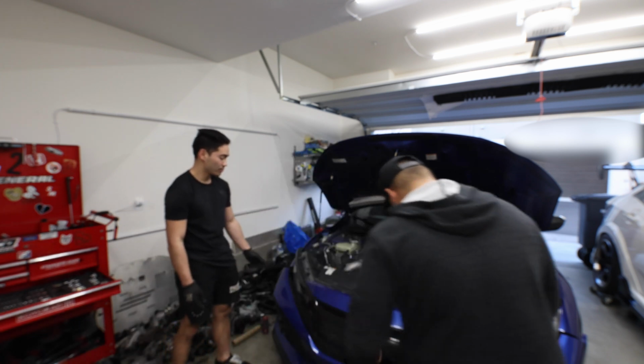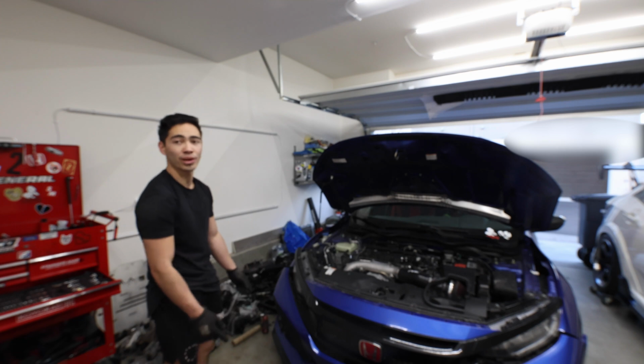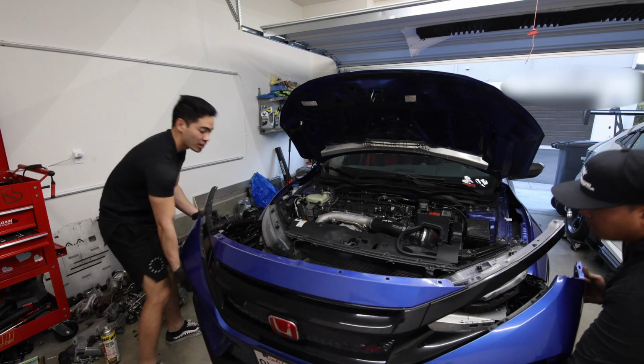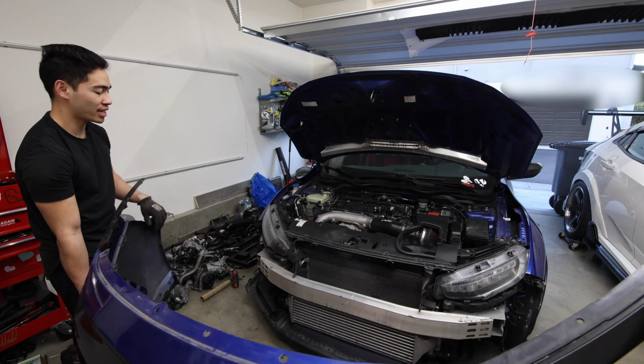But yeah, that's pretty much how you take out the front bumper, but you also do have to disconnect the fog lights as well. Then it'll fall right out. Yep. So it's just bottom clips, the side screws, and the top clips, and eyebrows. But that's how you take out the front bumper.